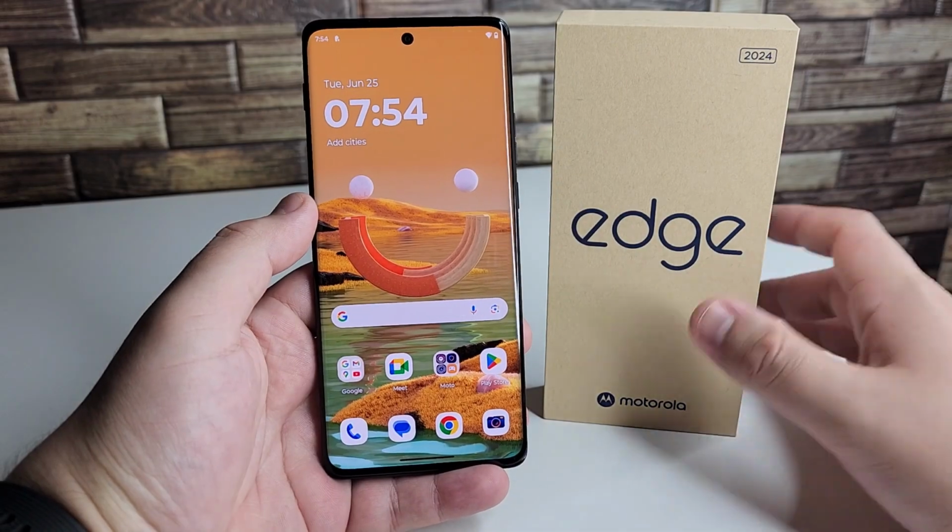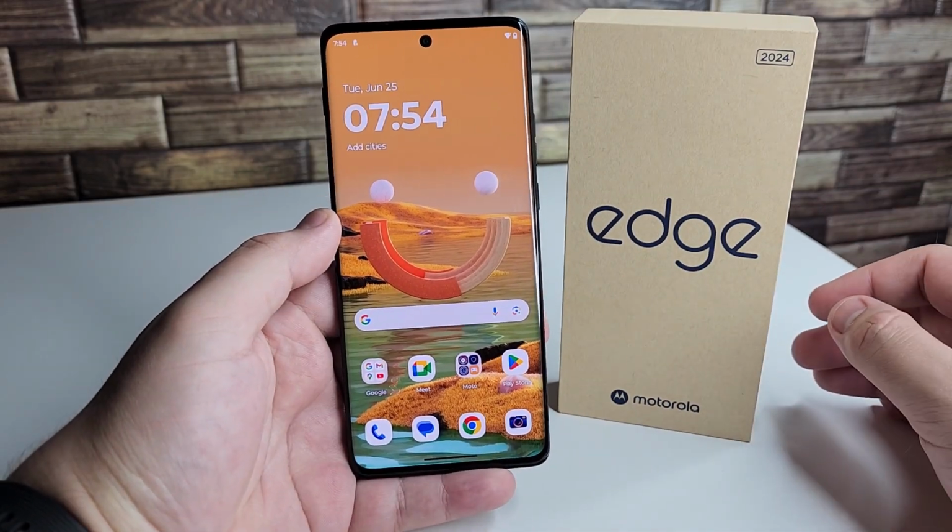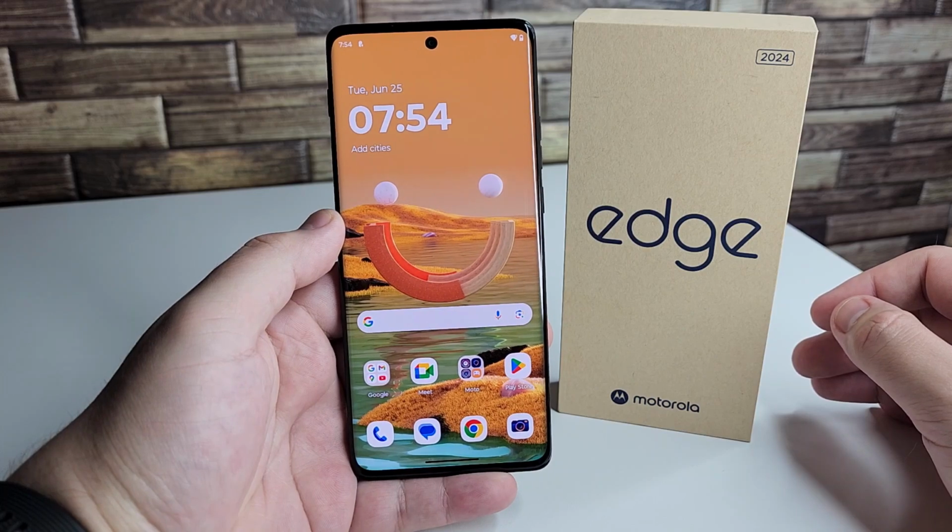In today's video, we're going to be going over the pros and cons of the new Motorola Moto Edge 2024 edition. Stay tuned.